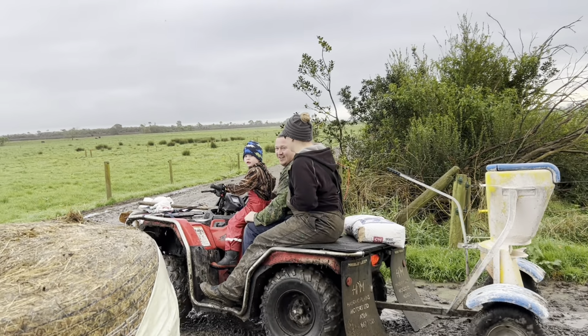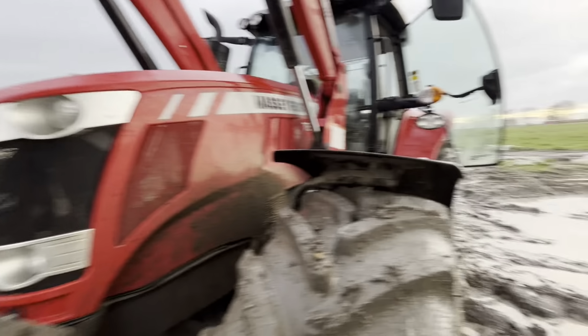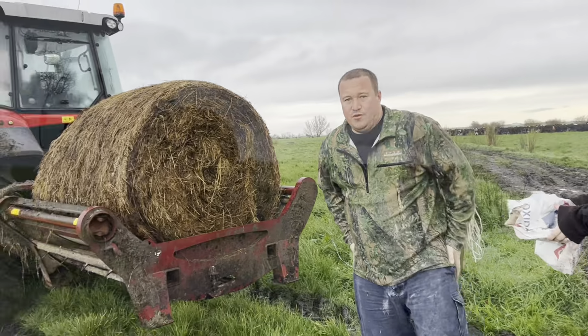Oh, yeah. There they go. I'm all good. Load up these two bales. We're ready to go. Let's go feed out. These are some energetic little calves. Oh, no, that's right off.